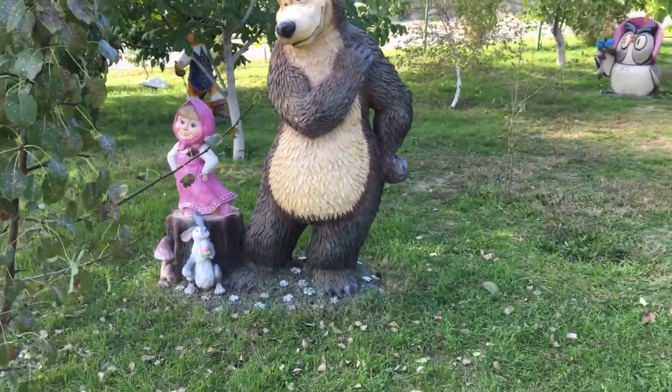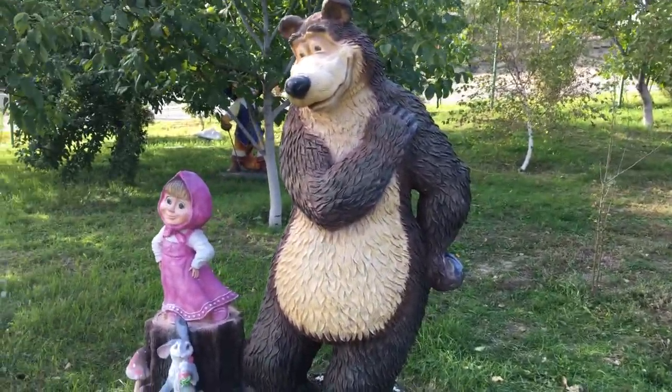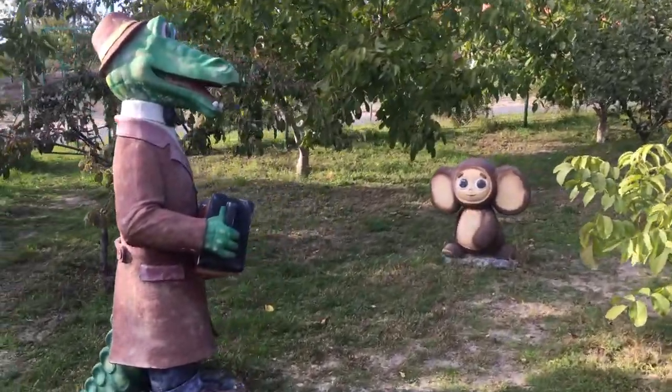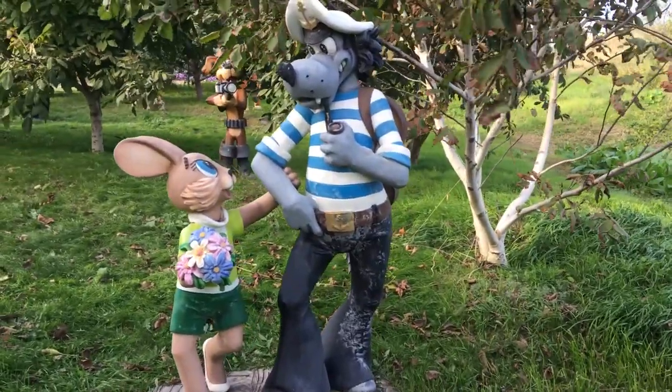My daughter has found this small park, and you can see different characters from the Soviet and Russian cartoons. They have been popular for many generations of the Russians.